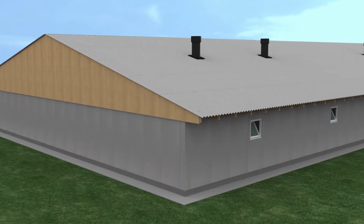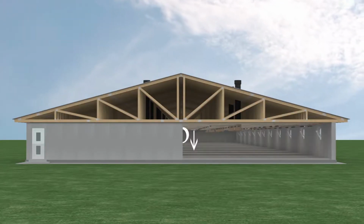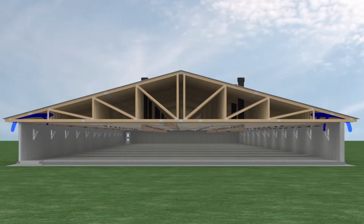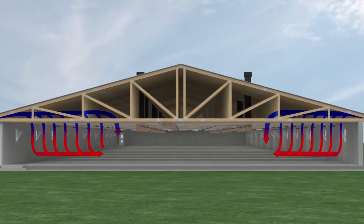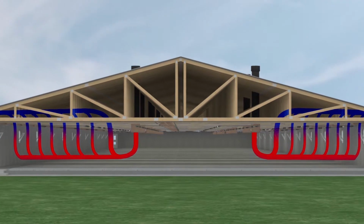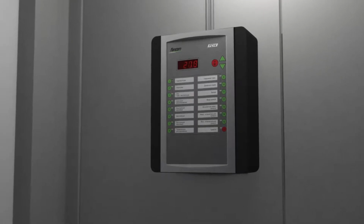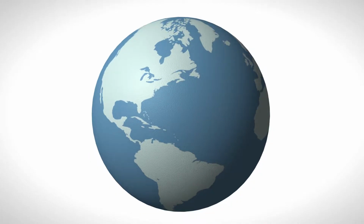The building is ventilated by maintaining negative air pressure in the interior. Fresh air flows evenly from top to bottom through Troll-deck perforated ceiling installed at the lower chord level of wooden trusses. A climate control computer operates air inlets and exhaust fans to automatically control air circulation and outflow.